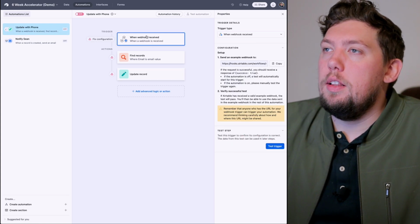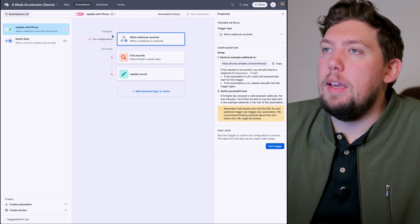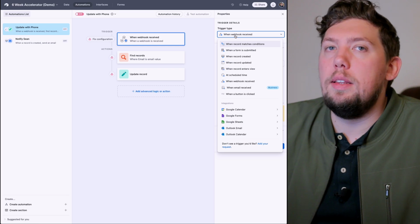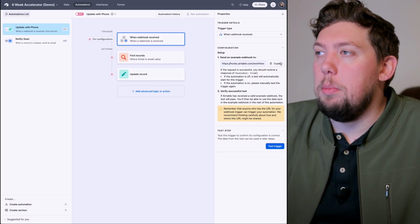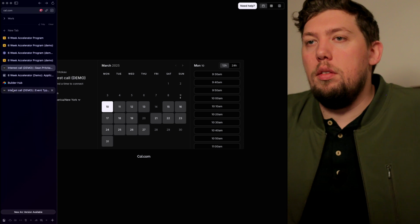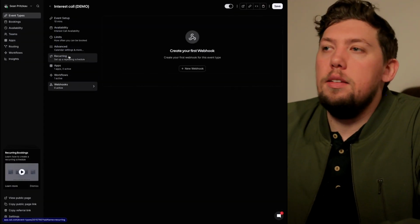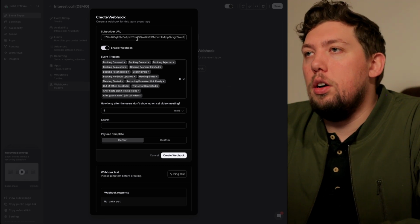So if we click, we're going to create a new automation. And when we create a new automation, we want the trigger type to be when webhook received. We're going to copy this webhook. So if we go over to cal.com and we go to webhooks in the settings, we can click new webhook and we are going to put our URL right here and enable it.